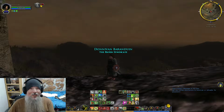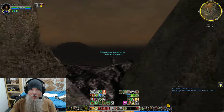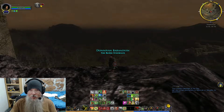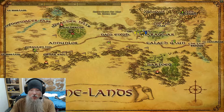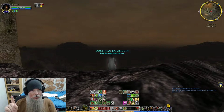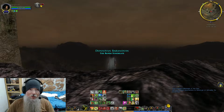In any case, we left off at Weathertop, which is where I'm currently situated with my hobbit, Donovan Berenduin. And off in the distance, as we look in that direction, we can see the Trollshaws, far off to the east. It is to the Trollshaws that we will be riding today, through the Trollshaws, and eventually making our way to Imladris, or Rivendell, as it is more commonly known.